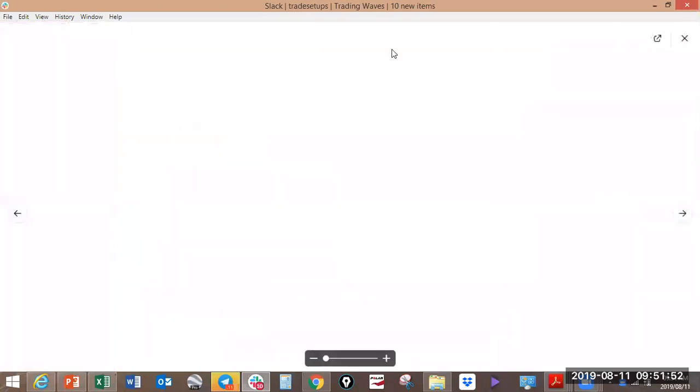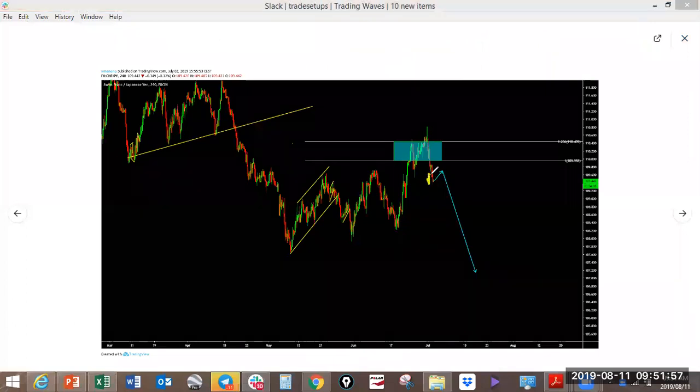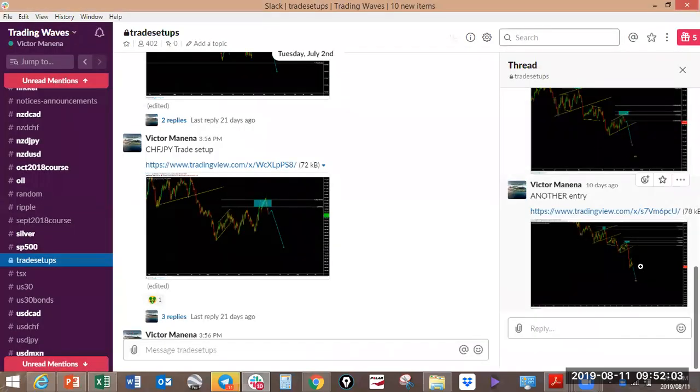That is CHFJPY. You can see that's CHFJPY. That is the setup there. And we're looking for this one to be a corrective structure, and then a drop, eventually on CHFJPY.